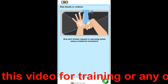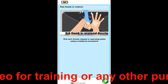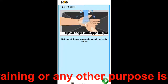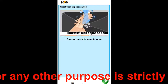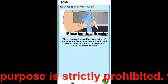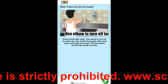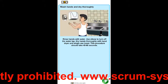Rub each thumb clasped in opposing palms using a rotational movement. Rub tips of fingers in opposite palm in a circular motion. Rub each wrist with opposite hands. Rinse hands with water, use elbow to turn off the water tap. Dry hands thoroughly with hand dryer and single-use towel. This procedure should take 40 to 60 seconds.